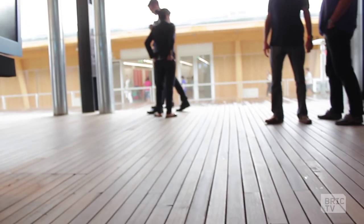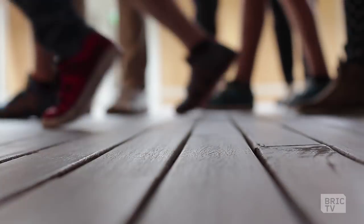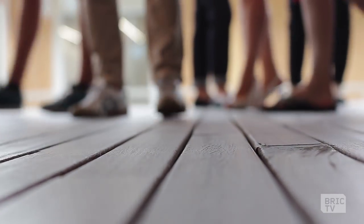The coolness of the wood, the idea that water drains through it, the idea that it has a beautiful herringbone pattern, that it ages gracefully, those are all really important parts of any visual experience, even the sound. The sound of walking on the boardwalk is completely different than the sound of walking on a concrete boardwalk.